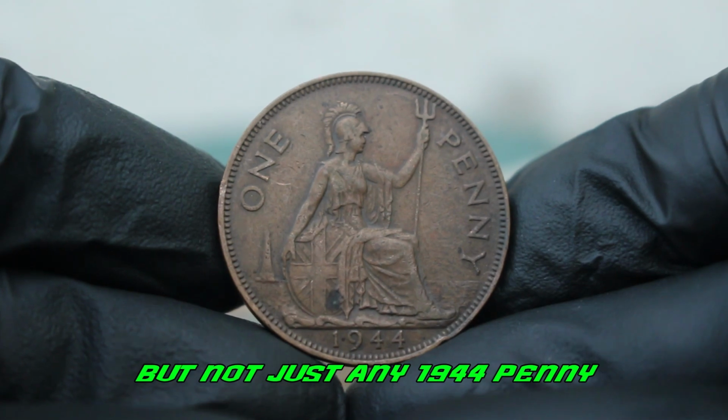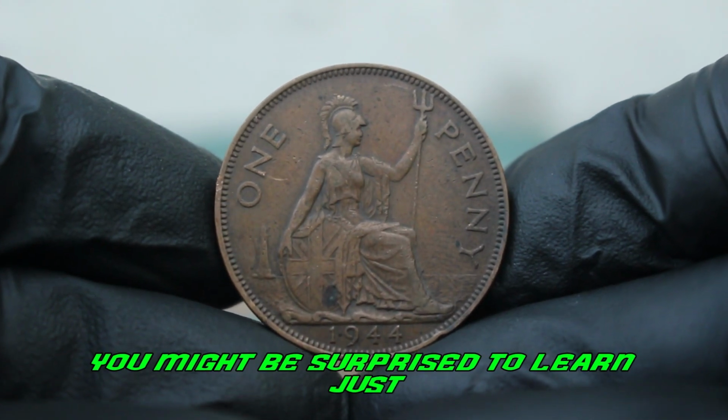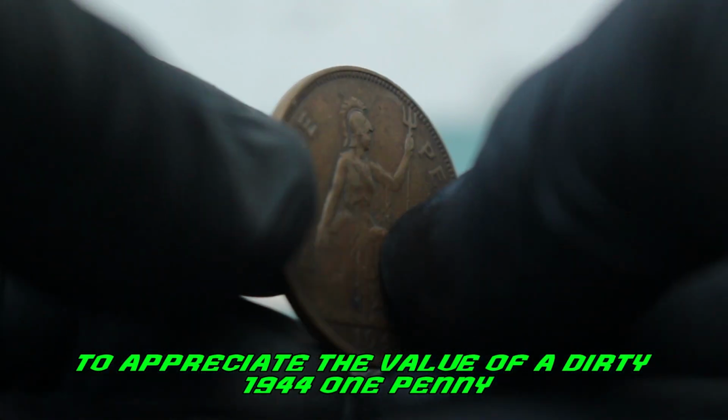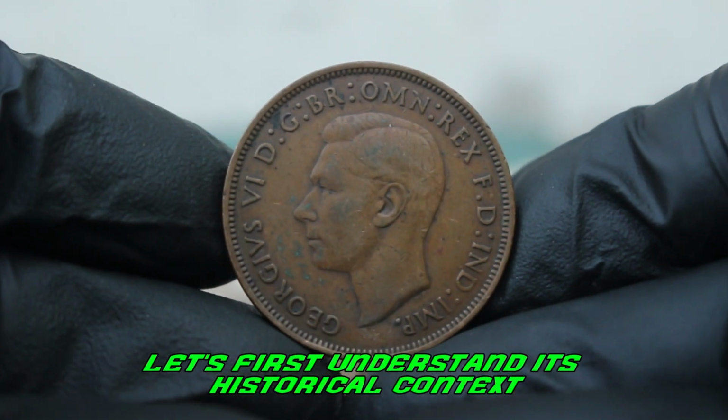But not just any 1944 penny, this one is in a dirty, worn condition. You might be surprised to learn just how valuable such a coin can be in today's auction market. To appreciate the value of a dirty 1944 1 penny, let's first understand its historical context.